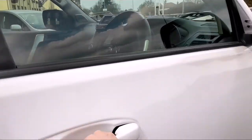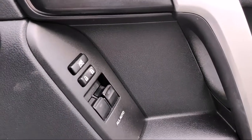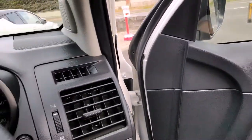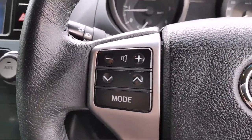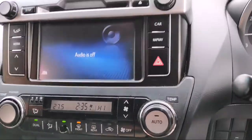Yeah, just give you a look in the crew. So you have your electric windows. There's a multifunctional steering wheel with your Bluetooth hands-free and volume controls for the radio. It's a Toyota Touch Media Center, and you have a color screen reversing camera.